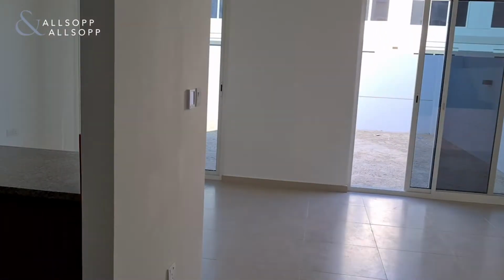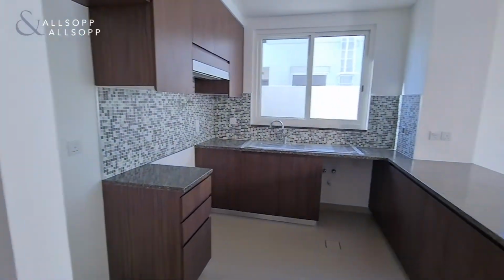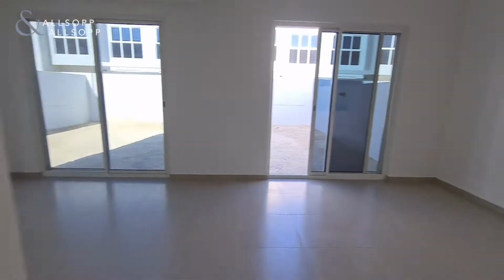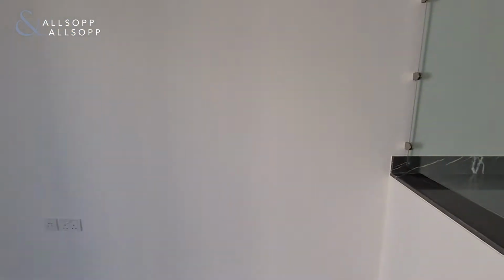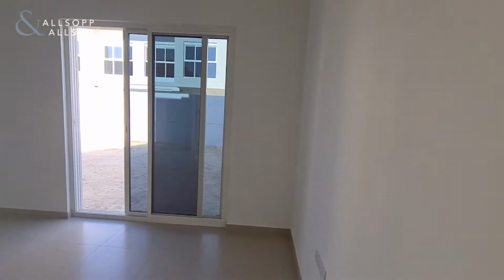So as you come in, you've got the kitchen. You have a lounge and dining area, open space. It's quite nice.